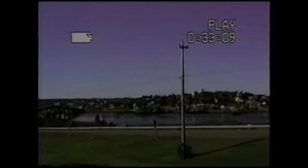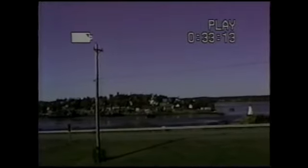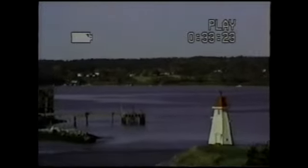In the town of Lubec, sitting on the hill in the waterfront, is the Mulholland Light. As we zoom up to the light, and then we move around to the old American Can Company and the waterfront of Lubec.